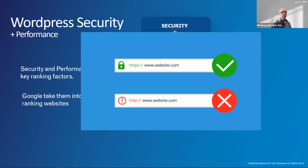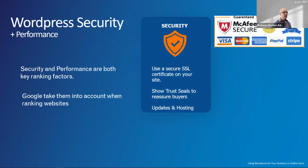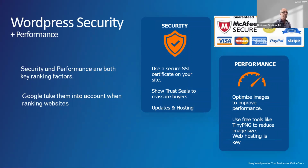Many people will also show trust seals, such as these, for example, just to show what you've done to secure your site, what sort of payment options you might have available. And once again, just the updates and the hosting.